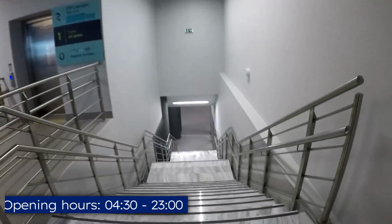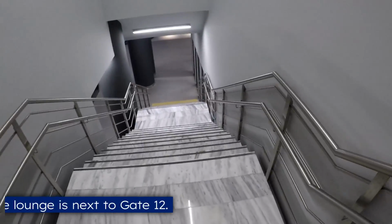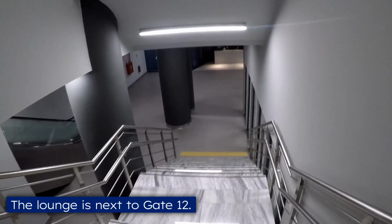The lounge is located underneath the main departure area on ground level. The staircase to the lounge is next to gate 12 and is quite easy to find if you follow the signage.